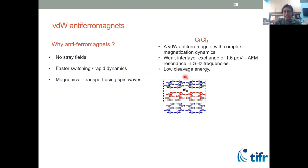So the system that we look at is an antiferromagnet. The magnetic moment lies in the plane. One layer of CrCl3 has magnetic moment pointing in one direction. This is exactly like graphene, effectively, but it has a magnetic moment at each of the sites, whereas the next layer is antiferromagnetically coupled with the first layer, and it points in the opposite direction. So the magnetic unit cell consists of these two sites from the two different layers.